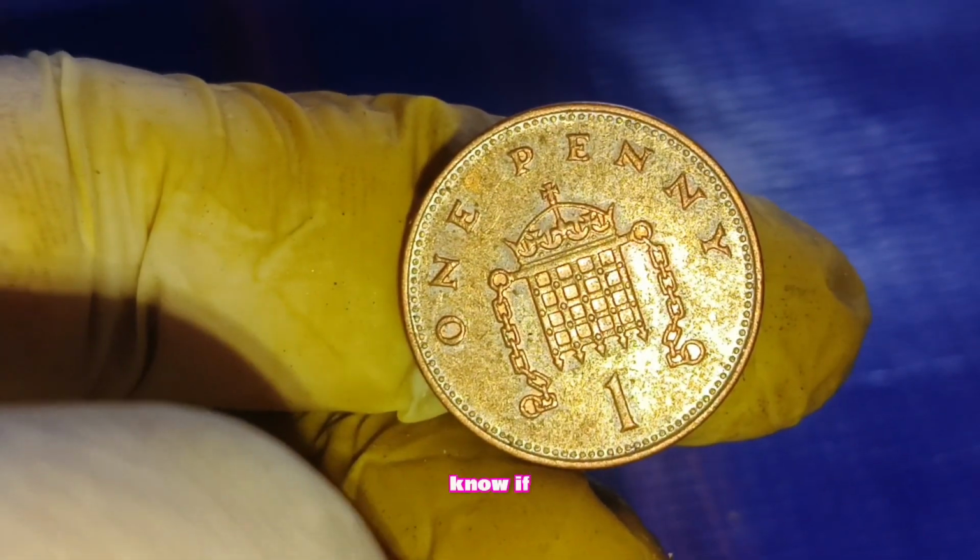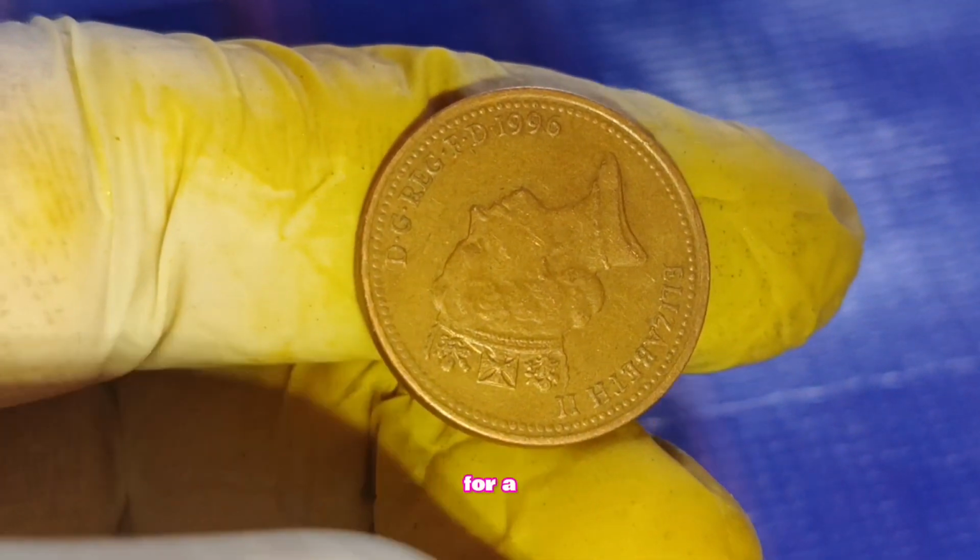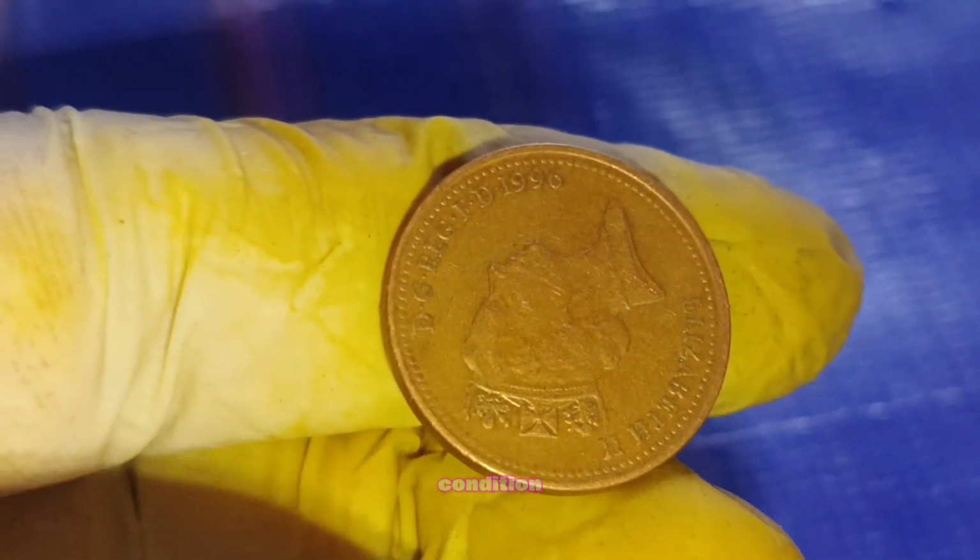So, how do you know if you've struck gold with your 1996 penny? Here are a few tips. Check for a coin that is in mint or uncirculated condition.